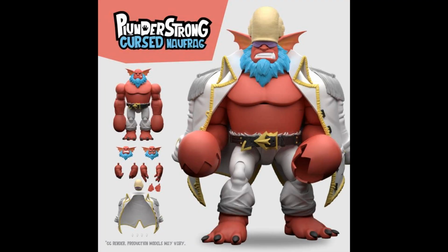Yep. Plunderlings again. Plunder Strong, Cursed Naufrag, I guess is what it says. Cursed Naufrag. And he has like lobster claws. Yeah. And then his hat is like a seashell. This is not mixed media, so the jacket and everything are vinyl, of course. And you see the other accessories. And he has normal hands if that's what you want.